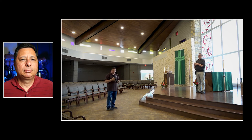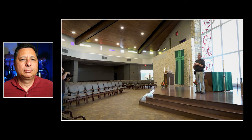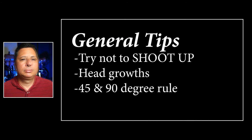There are a couple fixes for that. I can get taller. I can get up on a ladder or a stool. I can ask Father Greg to get down on his knees, or if you have a camera that will zoom in enough, you can back up and zoom in. The further away you are, the less exaggerated that angle will be. If I'm here, the camera is looking up at his chin. As I move back, the camera levels off.